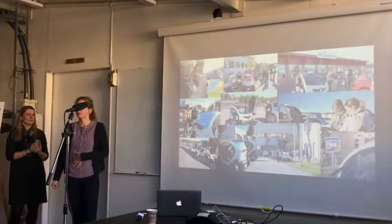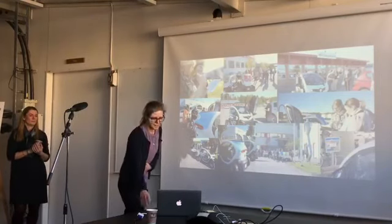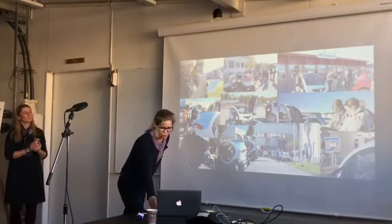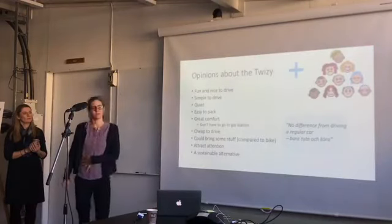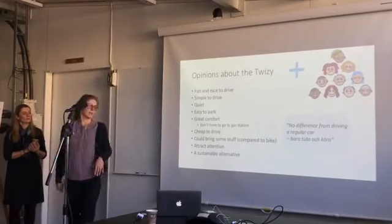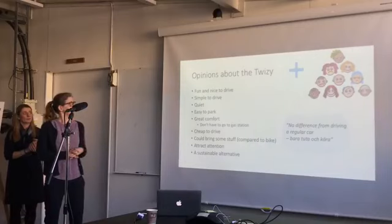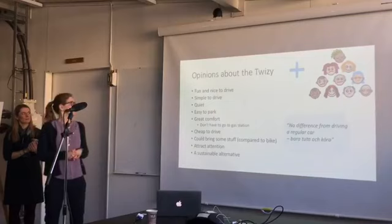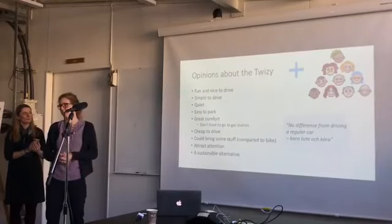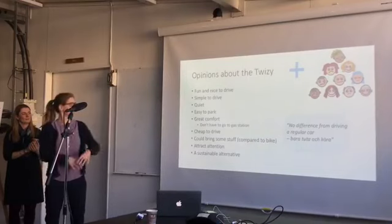So all these interviews we have analyzed, and now we're just going to show very quickly what they thought about the Twizy. That was quite interesting, because it's about whether they accepted this Twizy or not. The persons that we interviewed thought it was fun and nice to drive, and very simple to drive. It's just to get in and go, like someone said.